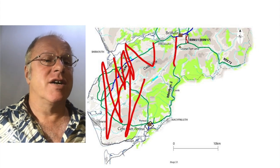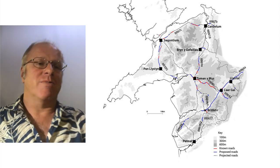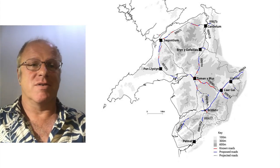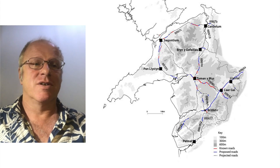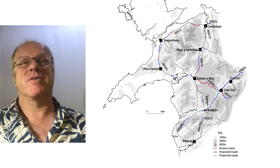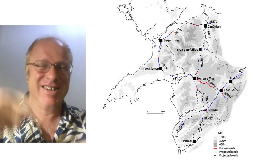At the end of this, we put a huge amount of new data into the historic environment record and assessed all the roads that had been written about and published, and got this big complicated map. We had a report about that thick every year.